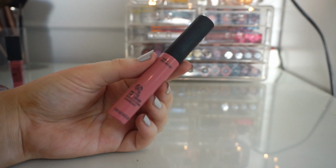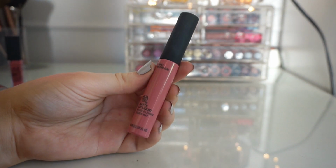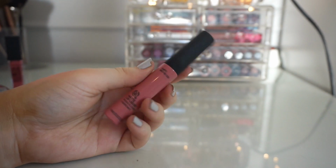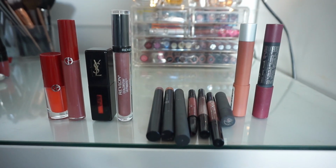I wasn't a fan of this, and I hate the scent. The scent is too much for me, and I didn't like the formula or anything like that. So I'm going to get rid of the Body Shop one as well. Here we have some random lip products.